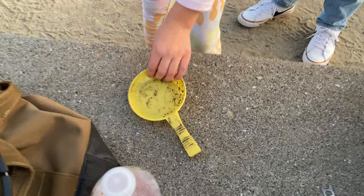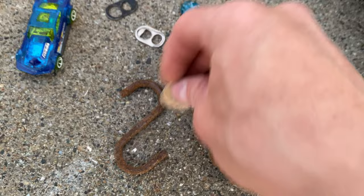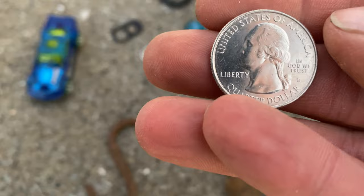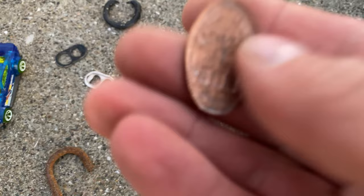Kenzie found this with her two optical surveyors, her eyes, and we found an S-hook, and we found San Francisco, and we found a quarter that's like a 2021. Let me turn that. It's so cool. It's so shiny. 2020. That's 2020, and it's from Lake Stewardship. So we're planting a tree, and we found a smashed penny. That was awesome. That's treasure.